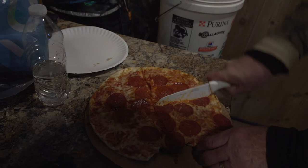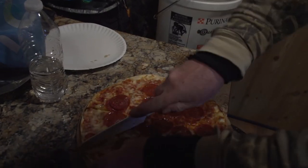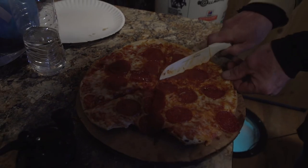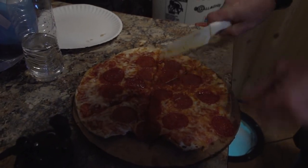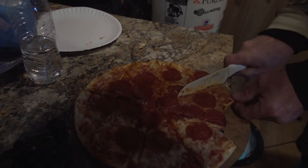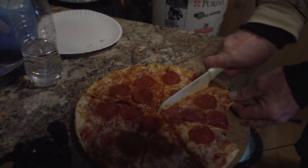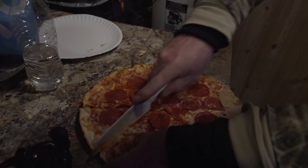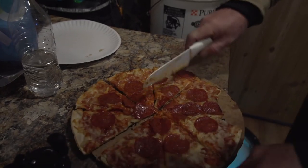Biting, we like to take a little break. And one way we like to take a break is eat pizza. And we don't have a pizza cutter, so we just use a knife. There we go.